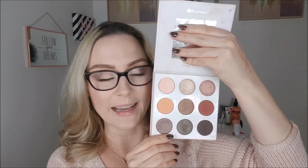This is a really beautiful champagne-y shimmer. I used that for my inner corner highlight today, and this is a much warmer, kind of warm pink, shimmery shade, and I actually used that as the first shadow under my lower lashes today. I'm just going to cover the mirror so I don't blind you guys.